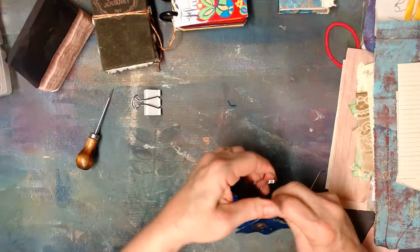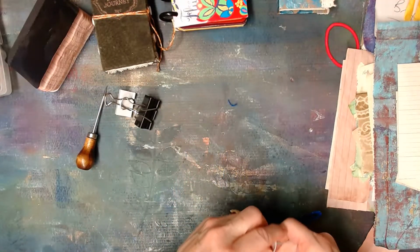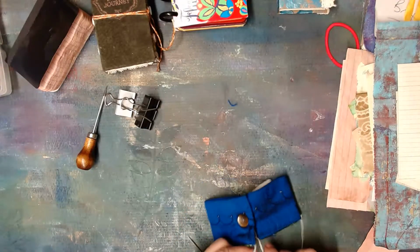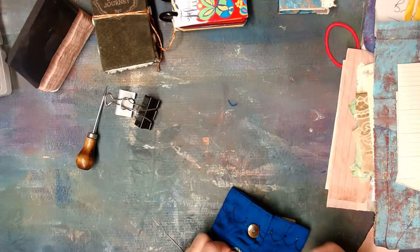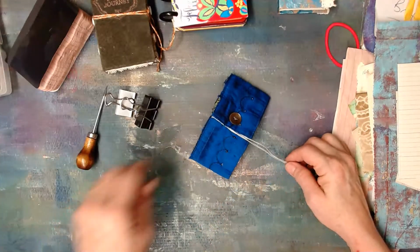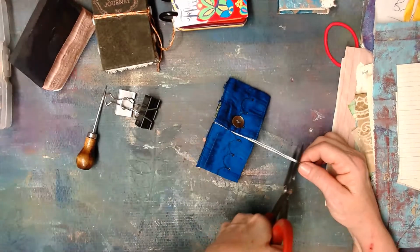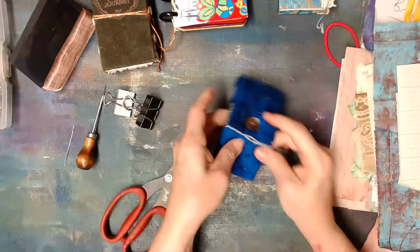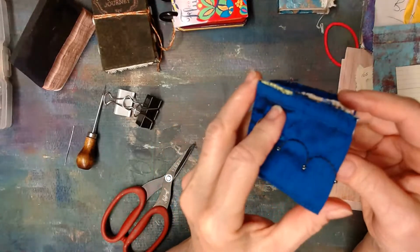Let's take these off because I can tie it easier that way. And then we're going to tie it right up here at the top. There we go. And now we've got some long threads hanging down there because we might want to put beads or something on it. I don't know. We might want to. And then here's our little book.